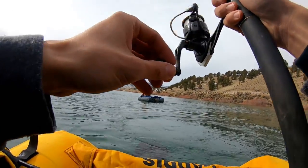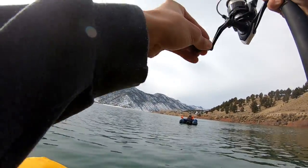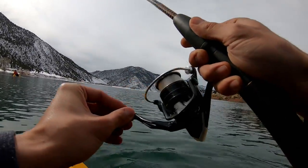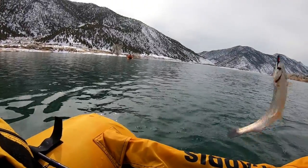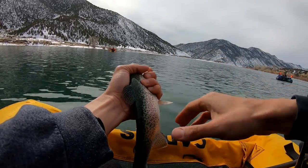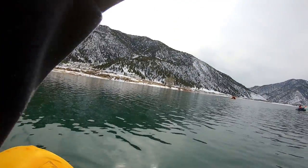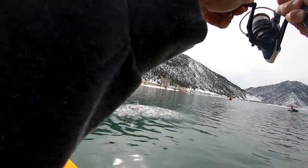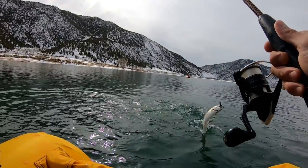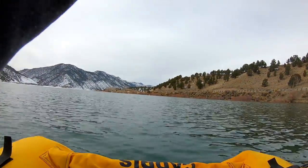Oh, got a hit, yep. Jeez, they are nailing that. Got it. Yeah. Neon leech, guys. Paddle tail. Putting in that work. Got one. Beast in it, guys. Oh, got one.